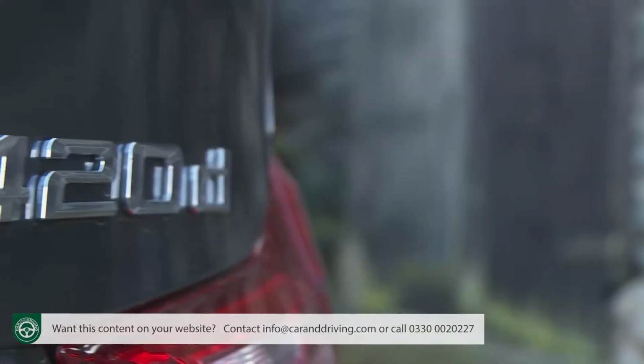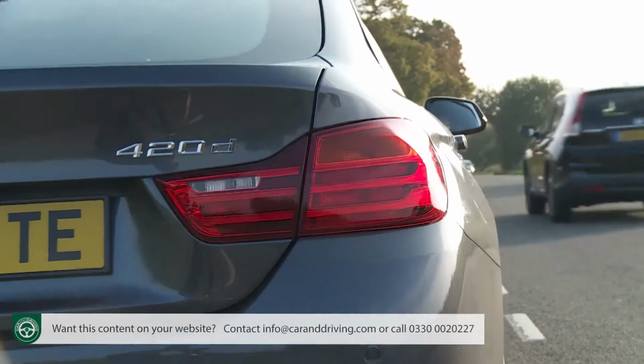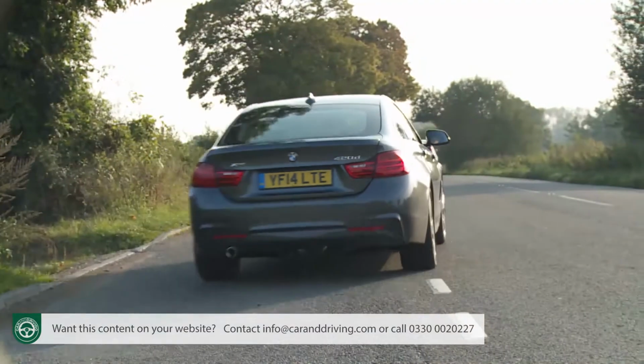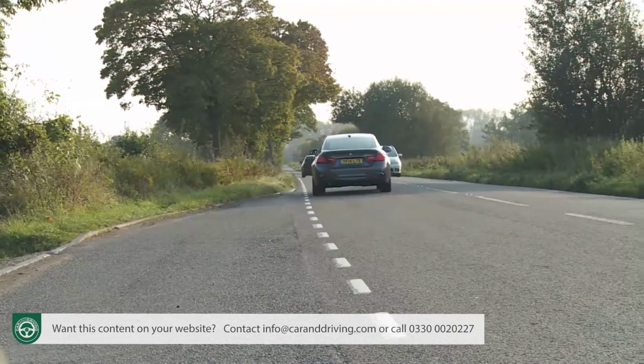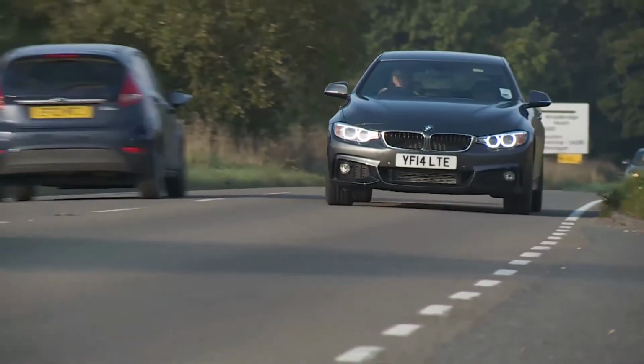With over 60% of buyers likely to favour a black pump BMW, I've chosen a 190 brake horsepower X-Drive 420d here, a car with nearly 30% more pulling power than its 184 brake horsepower 420i petrol-powered counterpart. Now, the most obvious stats don't immediately bear this out. Both cars make 62 miles an hour from rest in around 7.5 seconds on the way to a top speed of just under 150 miles an hour.